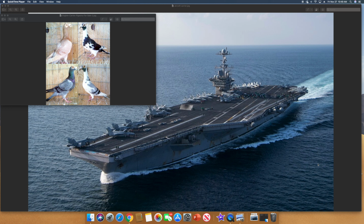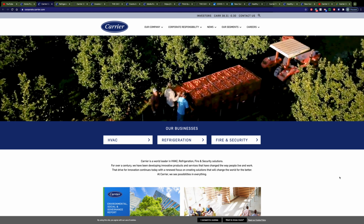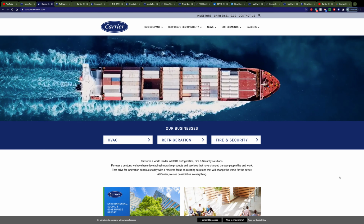Now, if you're like me, perhaps you're thinking Carrier Pigeon, or perhaps you're thinking of one of these aircraft carriers. Well, I'm not quite sure how you can buy stock in either one of these. No, we're not talking about these type of carriers today. We're talking about Carrier, as in HVAC, refrigeration, and fire and security.